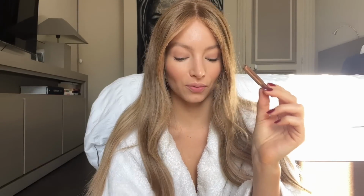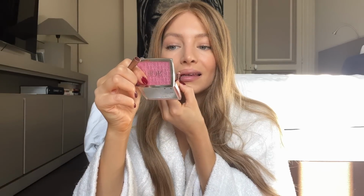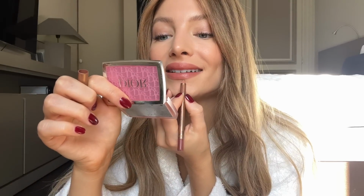So next we are going to do the lips. I'm gonna use my Charlotte Tilbury Iconic Nude Lip Liner. And as lipstick, I chose my Chanel Rouge Coco Baume in color Natural Charm 914, which I almost don't have anymore. I also have the Charlotte Tilbury lip liner in Hot Gossip, so I'm just going to overline it.